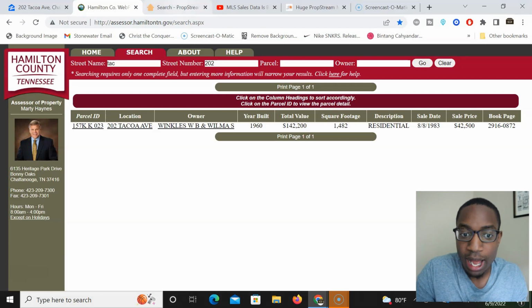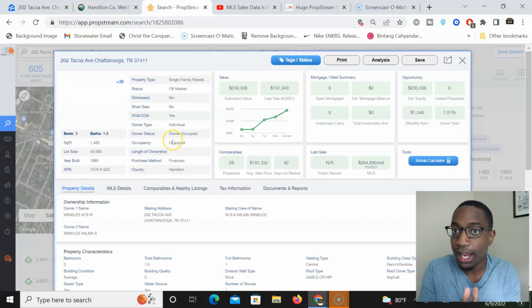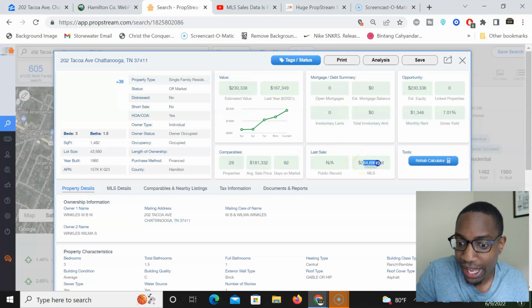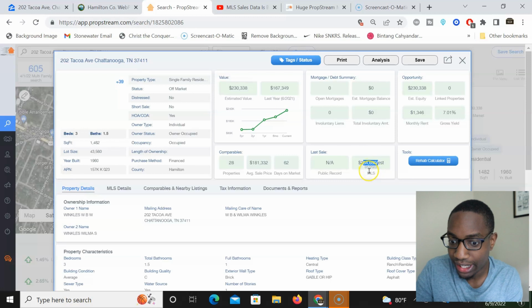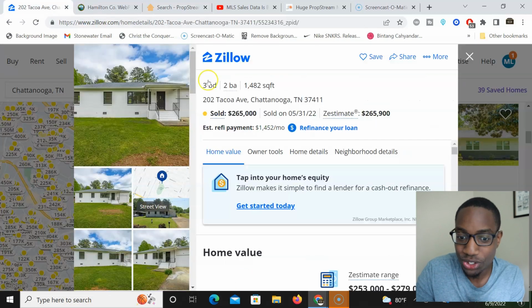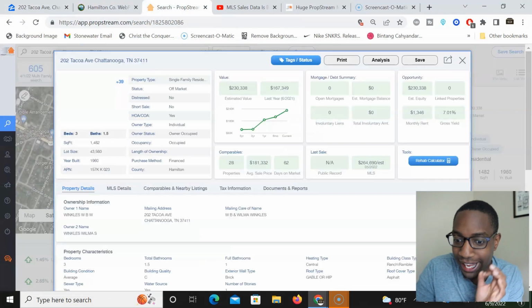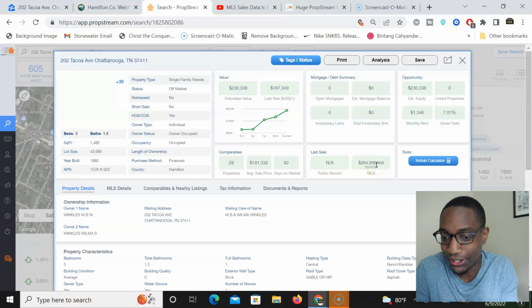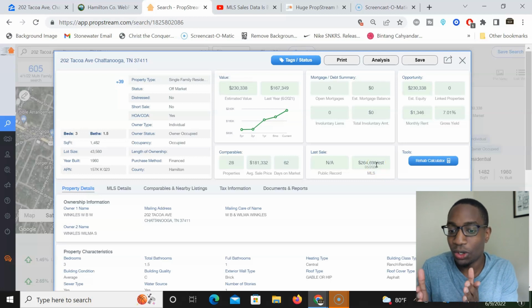But now I'm looking at this same address on Propstream, and right here, this is where you have the estimate. All right, so it has the month. It doesn't have the exact date, but it has the month and the year, and it has the estimate. So you see the estimate is super close to the actual sell amount. The actual sell amount is $265, right? And this shows $264,690.